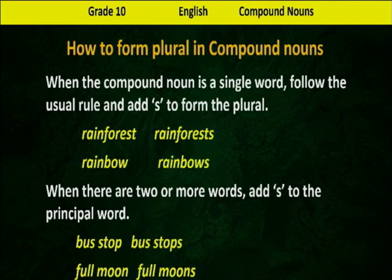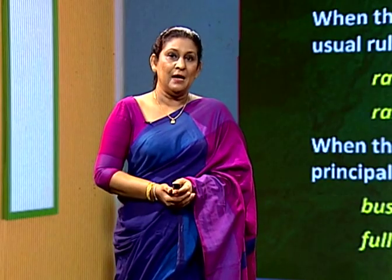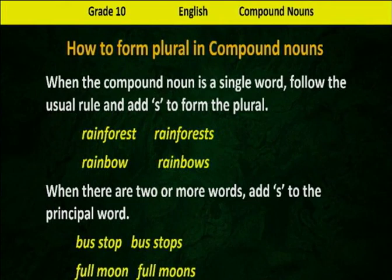What is the principal word, children? That is the main word. Now look at this example, bus stop. So we are talking about the place where buses are stopped.